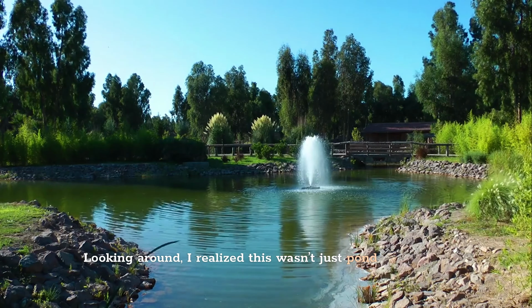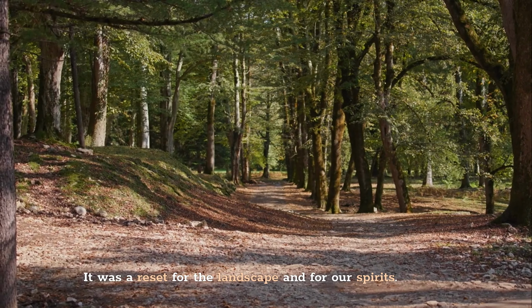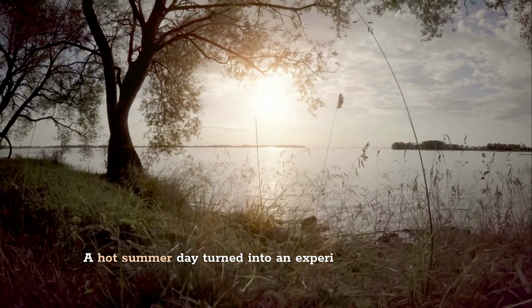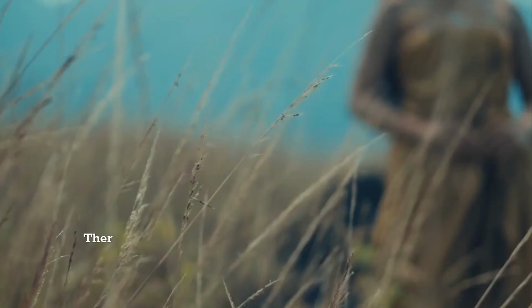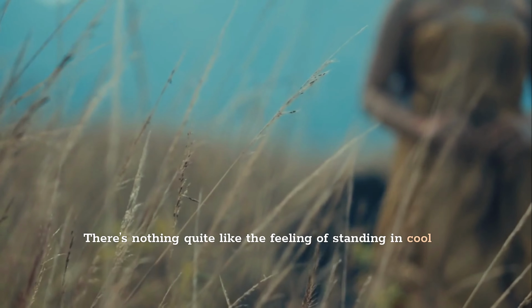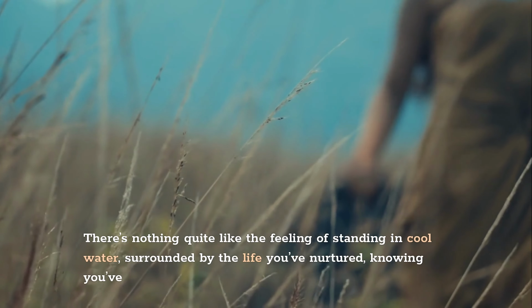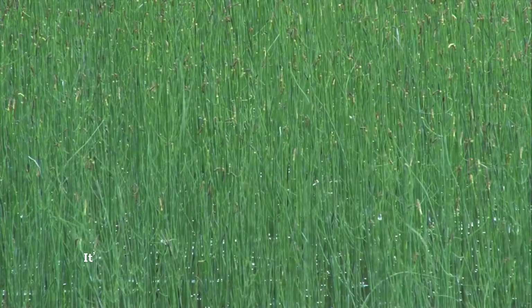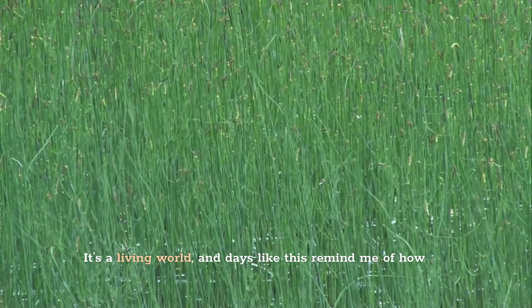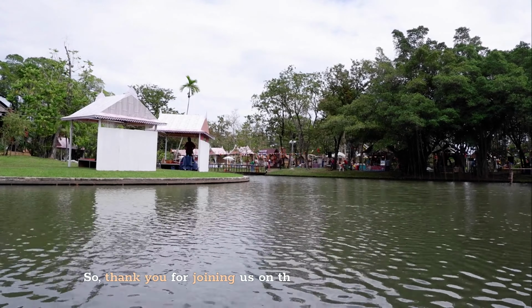Looking around, I realized this wasn't just pond maintenance. It was a reset for the landscape and for our spirits. A hot summer day turned into an experience of beauty, calm, and achievement. There's nothing quite like the feeling of standing in cool water, surrounded by the life you've nurtured, knowing you've helped it thrive. The pond isn't just water and plants. It's a living world, and days like this remind me of how magical it really is.